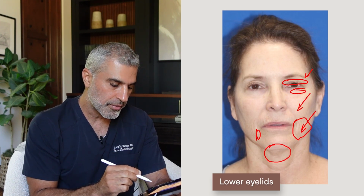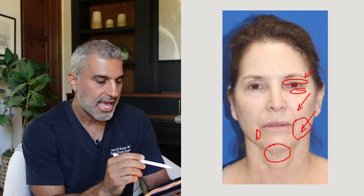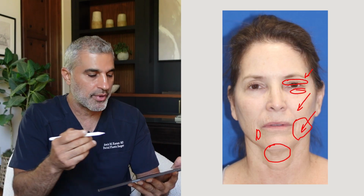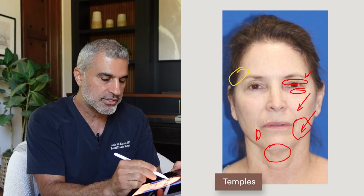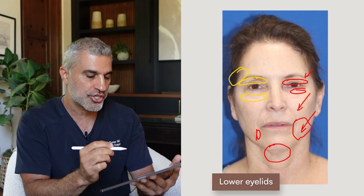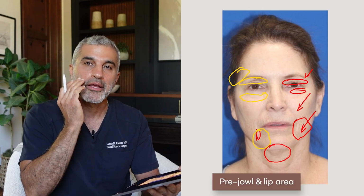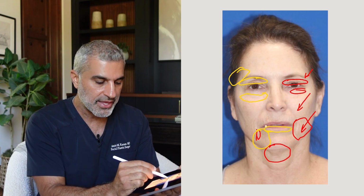Now, the volume aspects of facial aging are equally as important as the laxity aspects. And when you look at what is happening to Laura's face, it's literally the same kind of pattern that happens to all of us as we age. We lose a little bit of volume in the temporal area. We lose some volume in the upper eyelid area. We also lose volume down around the lower eyelid region. And then we also lose volume around this pre-jowl, or this area underneath the lip. And then of course we lose some volume in the actual lips.